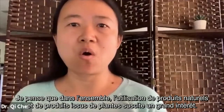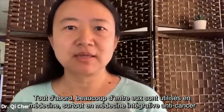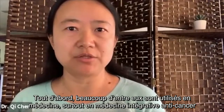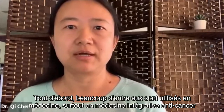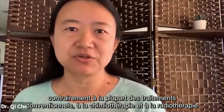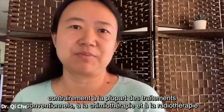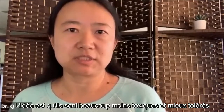I think overall, there is a lot of interest in using natural products and products from plants. First of all, a lot of them are used as folk medicines or in the integrative medicine field as anti-cancer. So my hope is these products, first of all, are not toxic, unlike most of the chemotherapy and radiation therapy. So hopefully they have much less toxicity and are very well tolerated.